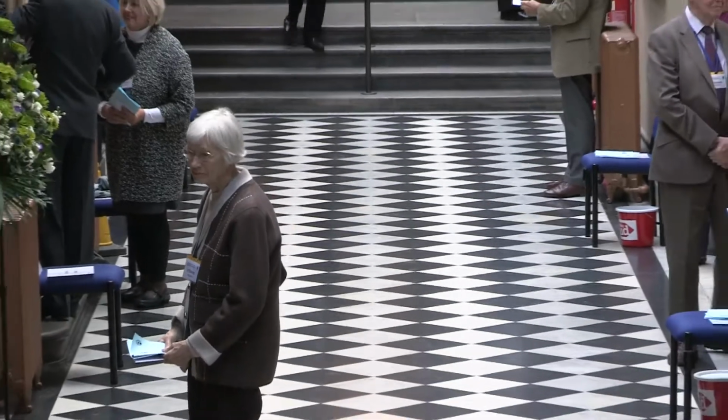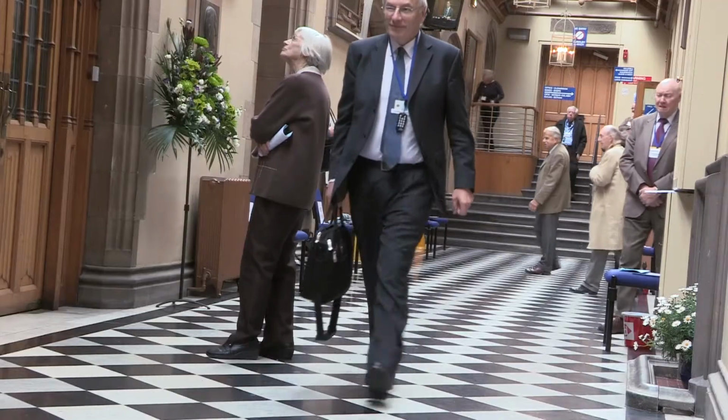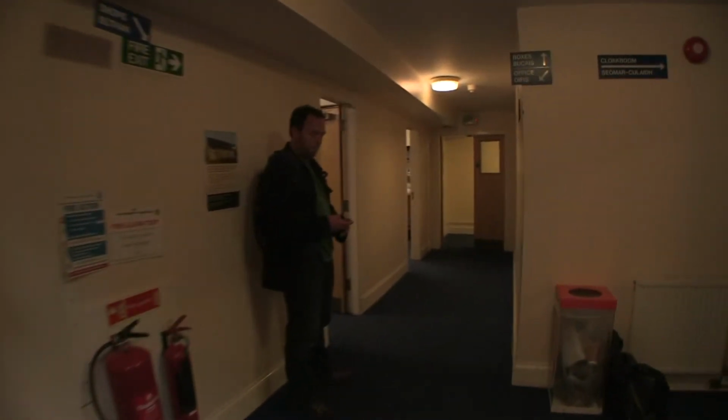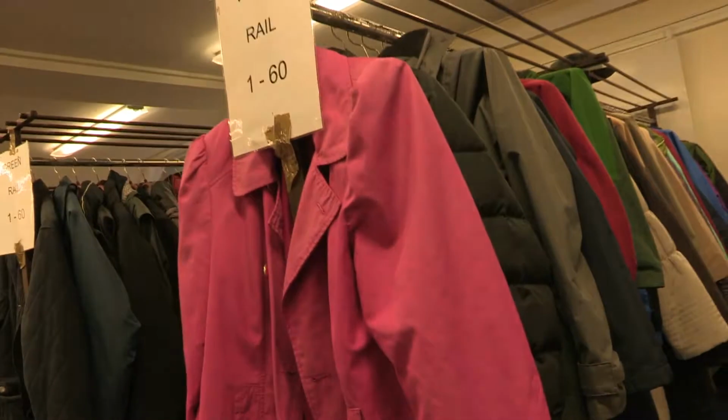We are now in the black and white corridor, named because of the colour of the floor tiles. In order to streamline your progress, we operate a strict one-way system. As you enter the system, you have a choice. If you immediately turn right, you will enter the cloakroom where the coats and bags can be left.